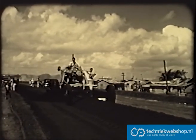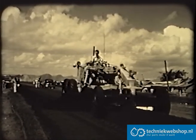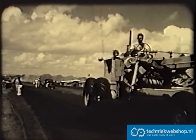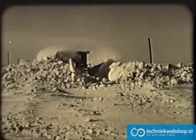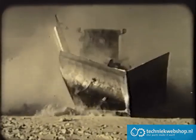Caterpillar motor graders know few international boundaries. Because they operate efficiently in sub-zero weather or in the tropics, they do the same high-quality work in whatever country they're placed. The Caterpillar motor grader is a year-round machine, keeping open in winter the same roads it maintains in summer. No other machine has worked more hours by the end of the year.